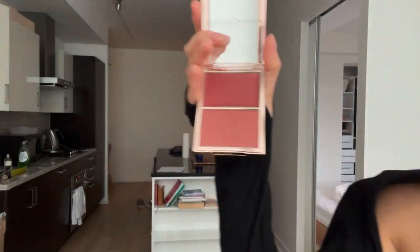Okay, now I'm gonna try this one. I'm gonna go in hard, guys. Really want to get all that pigment. All right, let's do this. I'm nervous because I think this is going to be a little bit more intense than the other one. Let's see what happens. Okay, here we go. Oh, wow. Oh my God, it's gorgeous.